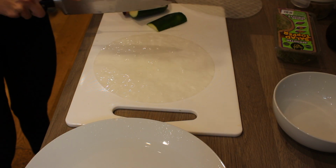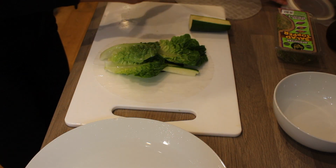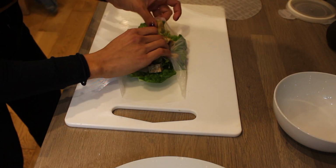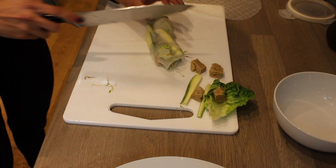So I just soaked some of the rice paper in water to soften it up, and then I cut up some cucumber and I had some lettuce as well. So I put that in there with some seitan and some alfalfa sprouts. With this first roll, I was a bit too optimistic with how much I could fit in. As you can see, loads of it fell out.